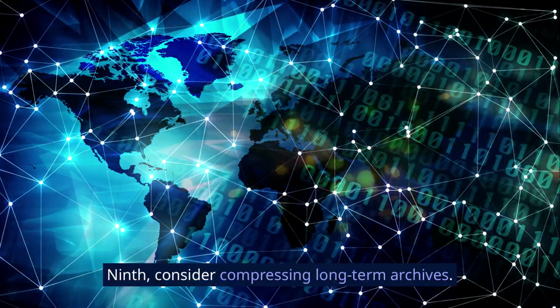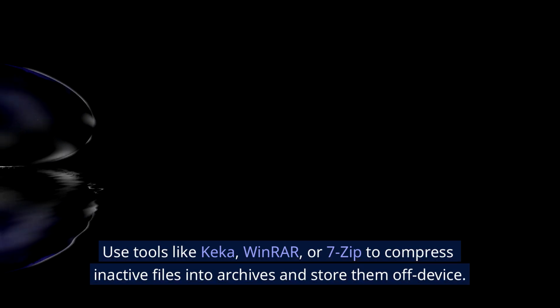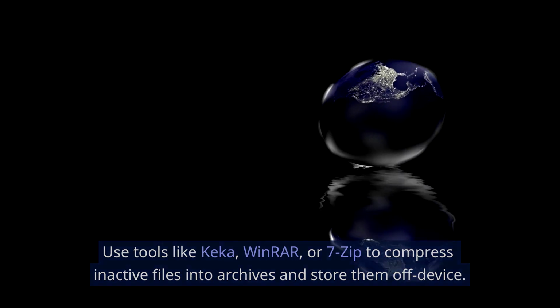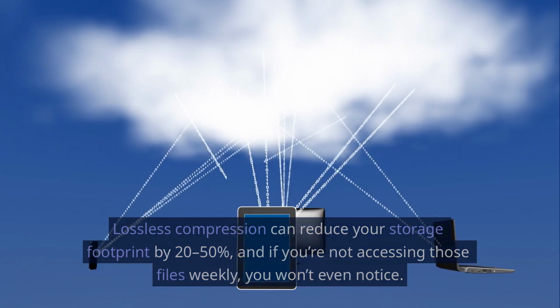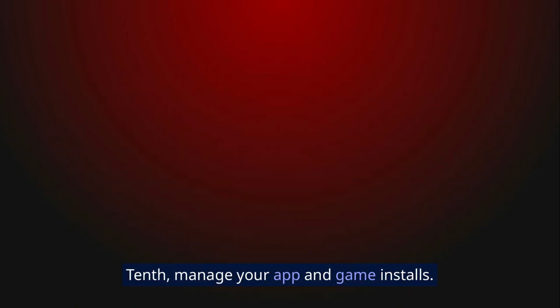Ninth, consider compressing long-term archives. Use tools like Keka, WinRAR, or 7-Zip to compress inactive files into archives and store them off-device. Lossless compression can reduce your storage footprint by 20 to 50%, and if you're not accessing those files weekly, you won't even notice. Tenth, manage your app and game installs.